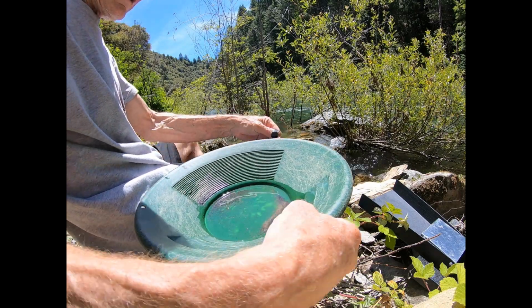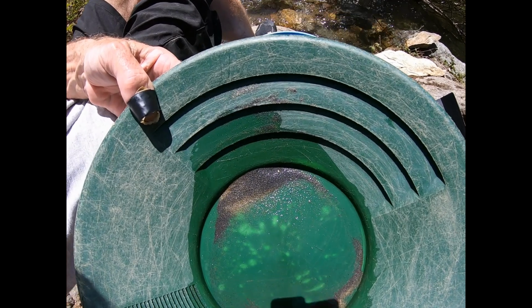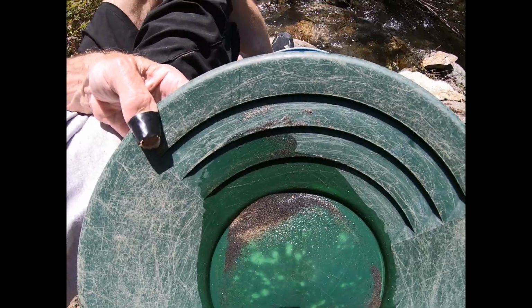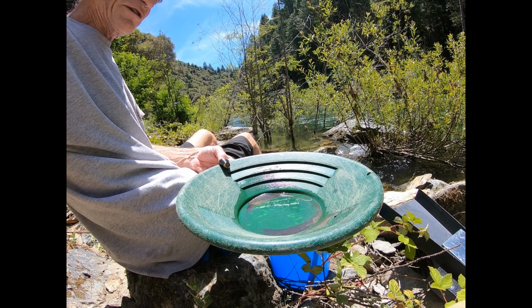Oh, you know what? I washed it down there. Take a look. We had a nice flake right there. That is a nice flake. And I think there's another little one in there too. So I'll go ahead and I'll finish panning this one out, snuff them up, and get on to the next one. My faith is restored in you, JC. You've restored my faith.